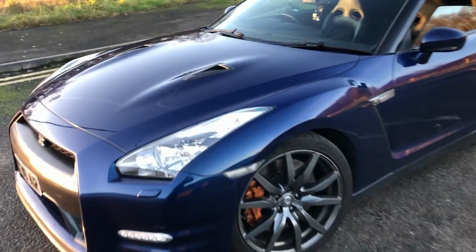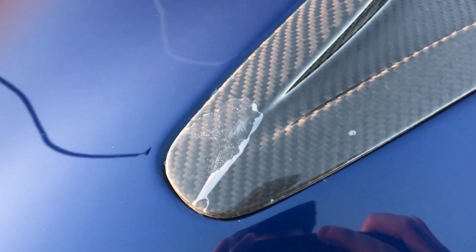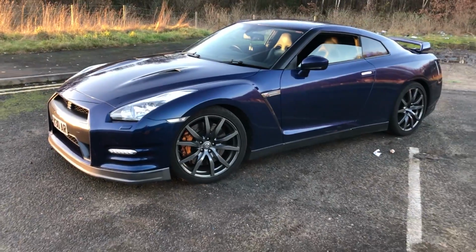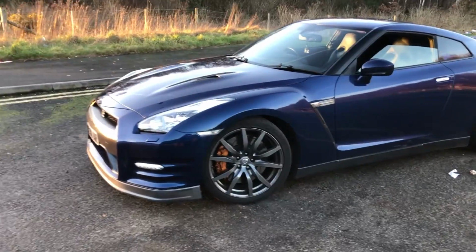And I've got vents which are carbon. They're peeling, so I'm definitely going to get new ones of those, because it just makes the car look a bit cheap and a bit tatty. I'm going to show you the interior.